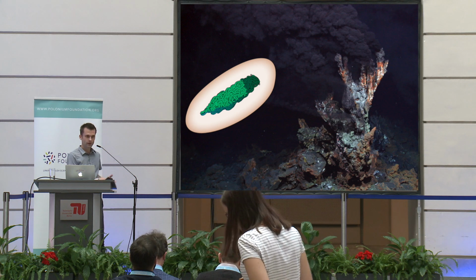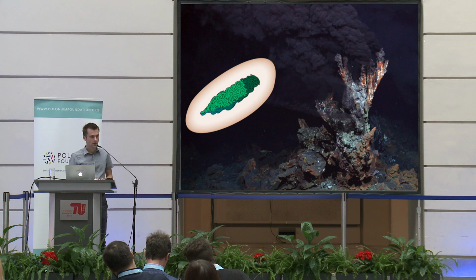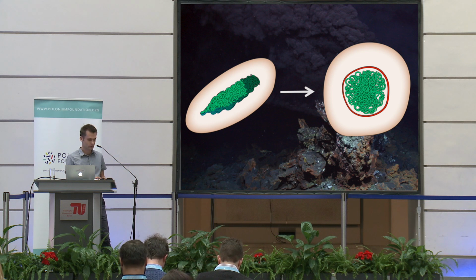So for non-biologists, microbes have the genomes, shown in green here, freely floating in the cytoplasm. And around 2 billion years ago, some of these microbes developed a membrane around this genome, the so-called nuclear envelope, forming a nucleus and giving birth to eukaryotes like us, which are defined by the presence of this nucleus.